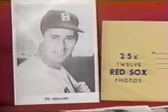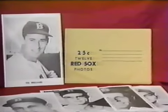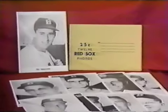The original J publishing envelope is included, and the minimum bid is $50 for the 1958 Boston Red Sox picture pack. Lot number 67, another one of those items that I keep saying it, but it really is so true, that really make a baseball room come alive and look absolutely different than maybe your neighbor's baseball room.